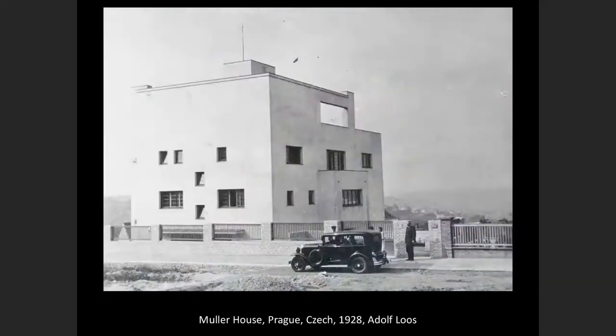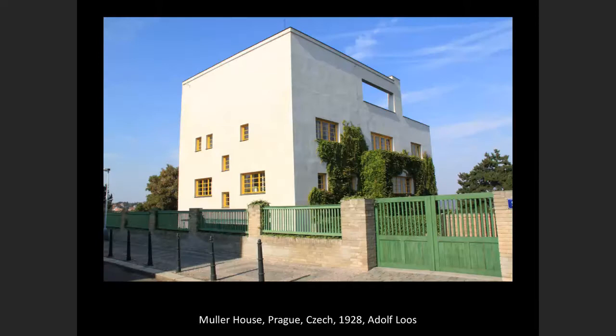I love this. We got a historic view of it. It sits on a prominent hill overlooking the river valley in Prague, and you can see, I love the old car here. This is 1928. And look how modern this looks. These early modernist houses, when I look at these historic photos, just blow me away. So this is open to the public.